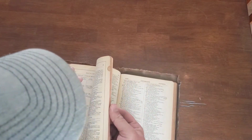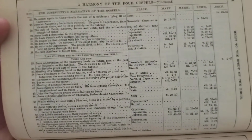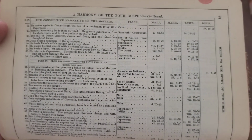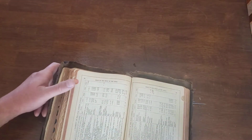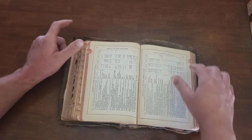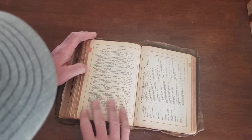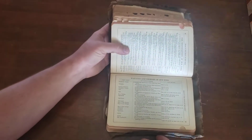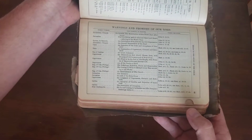And then there are some, like a concordance, and the concordance is pretty good sized, actually. Harmony of the four Gospels. So which stories go with which Gospels? Interesting. I mean, it's just this cool information that I don't even see in some of my Bibles. I have a lot of study Bibles. You guys have seen me review a lot of study Bibles. They don't have stuff like this in them. And maybe that's just because I don't have the right one yet. So if you know of one that has this stuff, modern, send it to me or let me know where I can find it so I can review it for you guys.